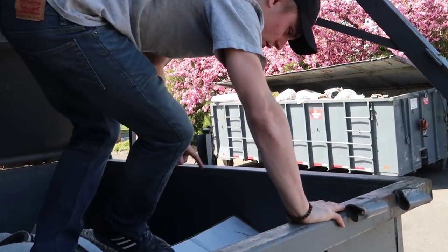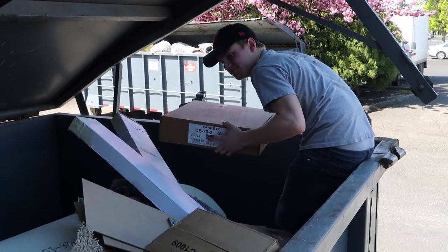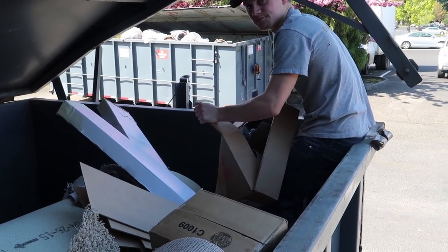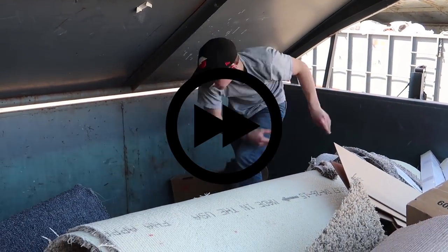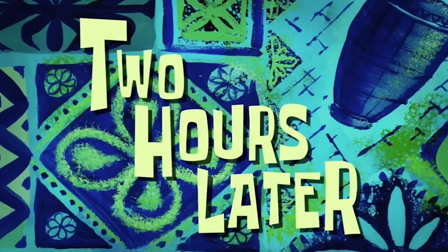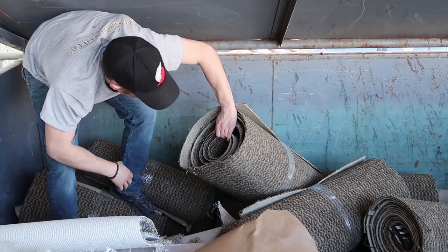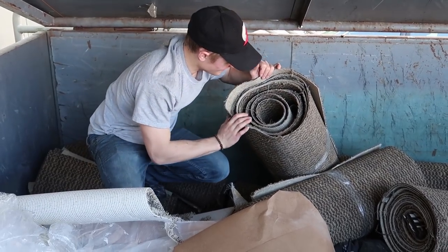I'm gonna check this corner first, because this is where I found the iPhone. Something in this box. What is it? Banana peel. Two hours later. Oh. You're pranking me. Shut up.